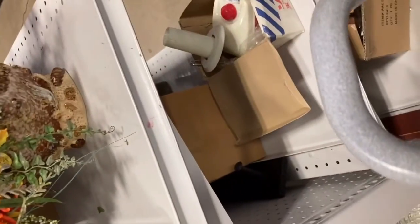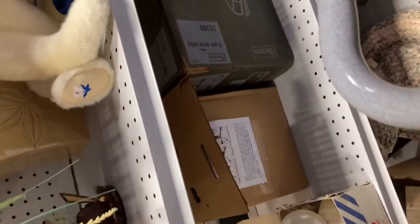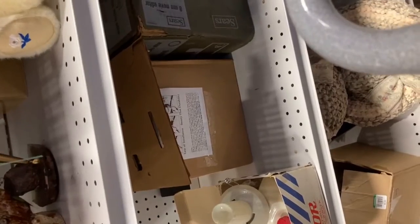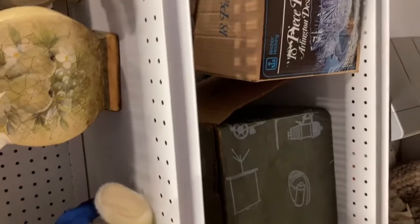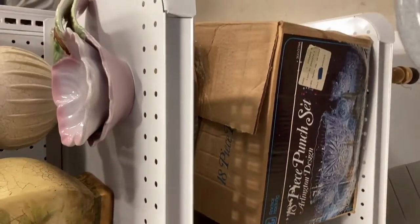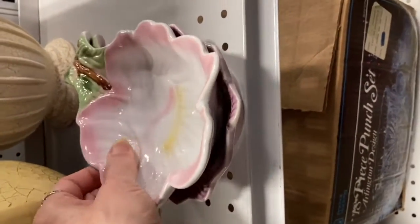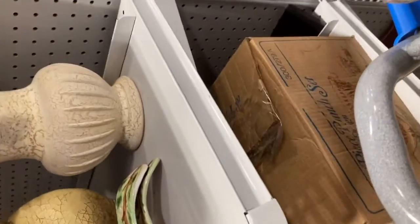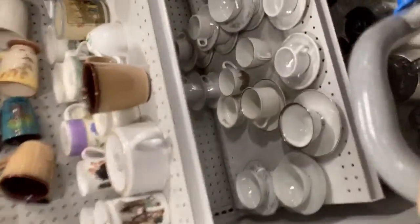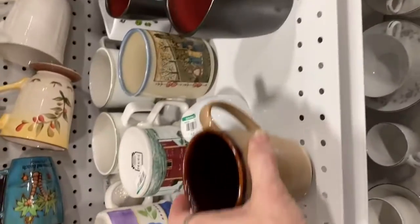Flowers on the end cap, and I'm waiting for people to move out of the way so I can go around the end cap. There's a teddy bear there. And a vase, probably tin. I still have the one that I bought last time. These were cute, but I didn't see any resale value in them. Thought about keeping them for myself, but. And here are the coffee cups. Somehow.